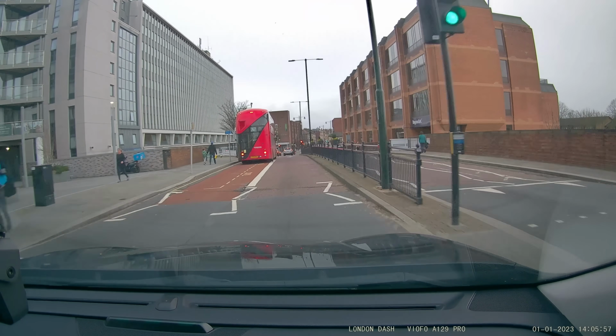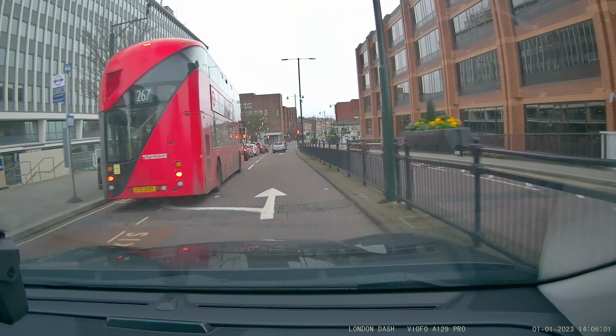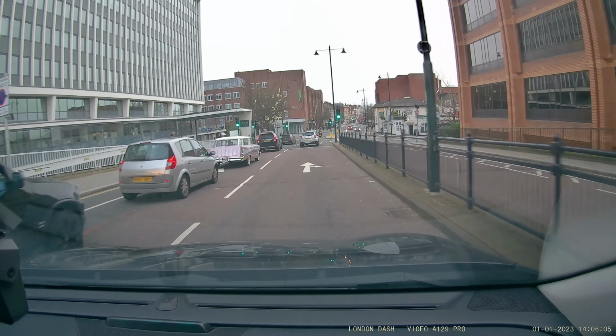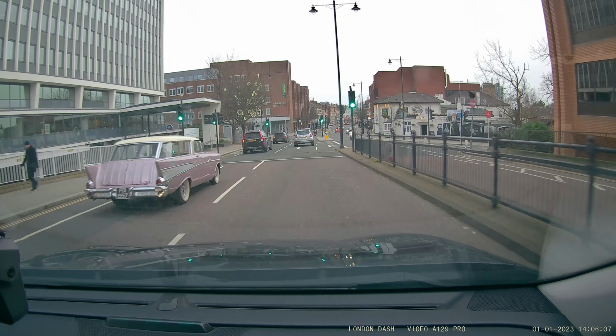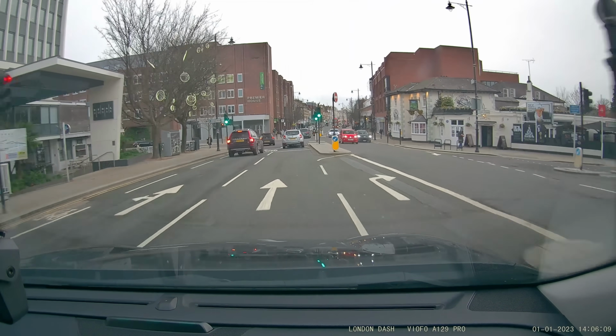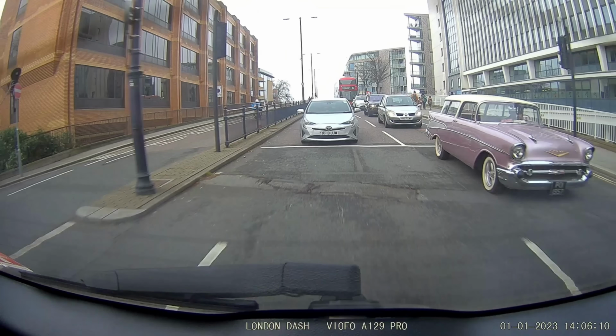Now I've left this clip running just for you petrol heads. I've got a few petrol heads on here that notice nice cars. So there's a nice car on the left hand side here. Haven't a clue what it is, but it looks nice. So can some of my experts on here tell me exactly what that car is? I'm pretty sure there's someone on here that would know what that is.